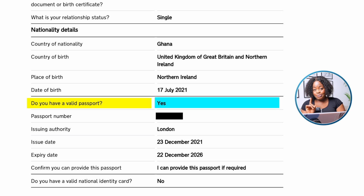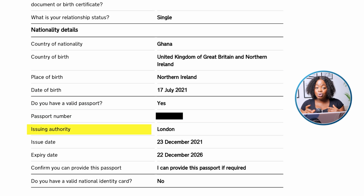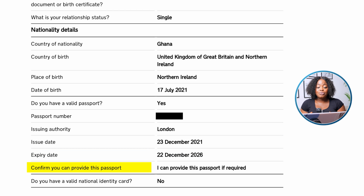Do you have a valid passport? I answered yes. Then they asked for the passport number, I put it there. The issuing authority, remember we went to London to do it, it's London. And then the issue date, I put it there. The expiry date, I put it there. And then they said, confirm if you can provide this passport. So I said yes, I can provide the passport if required. Do you have a valid national ID card? He does not have one, okay?